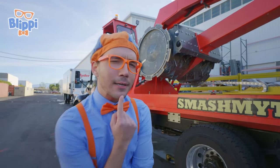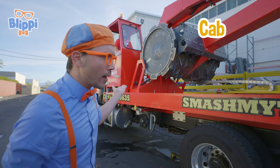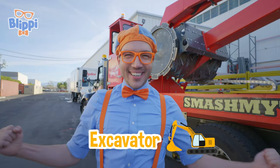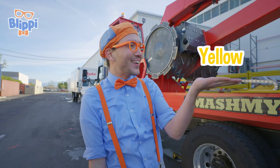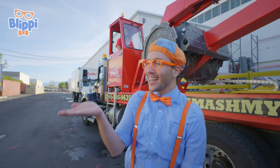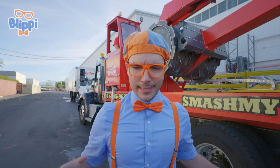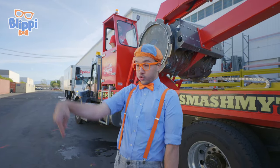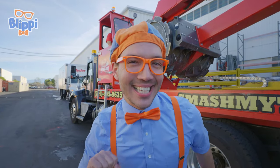And it looks very familiar. Hmm, it has a cab and a boom. It looks just like an excavator, but it's a little different. An excavator is yellow. But this Smash My Trash truck is the color red. And this truck doesn't dig dirt like an excavator. It smashes trash. Ooh, let's get a closer look.